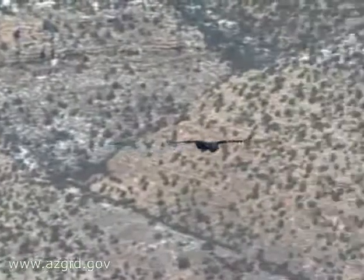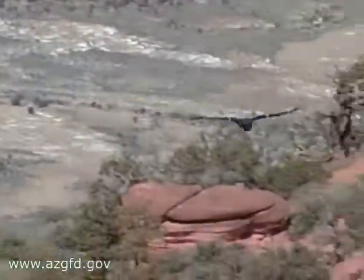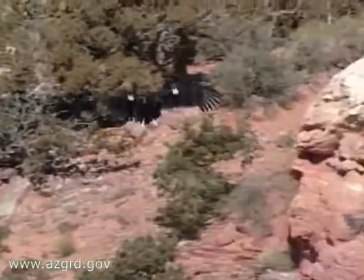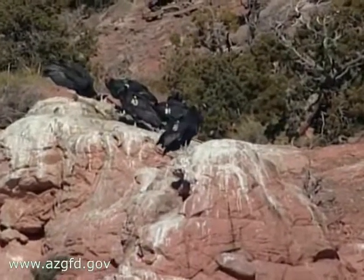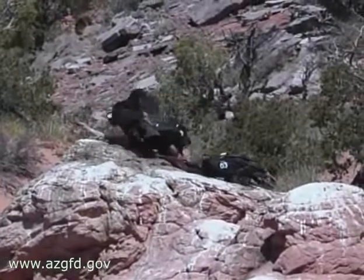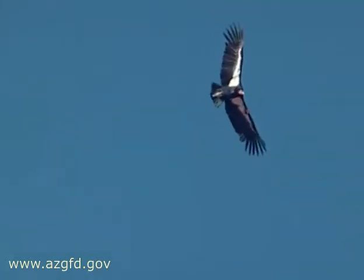Another nemesis of the condor has been lead poisoning. Since condors are scavengers who like to feed in groups, research has shown that one of the main sources of lead exposure is from lead ammunition fragments in animal carcasses left in the field. The Arizona Game and Fish Department has responded to these findings by offering non-lead ammunition to hunters who draw deer permits on the Kaibab Plateau.